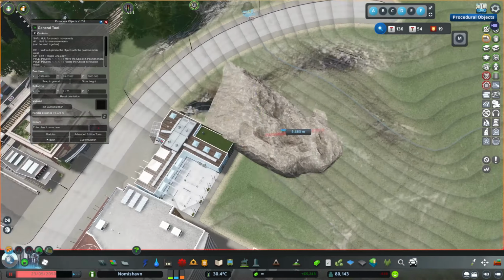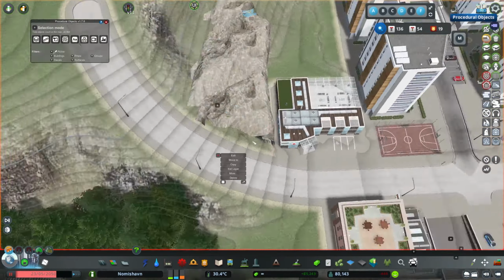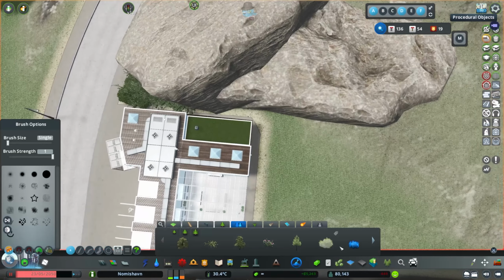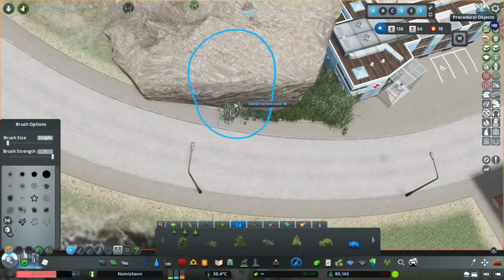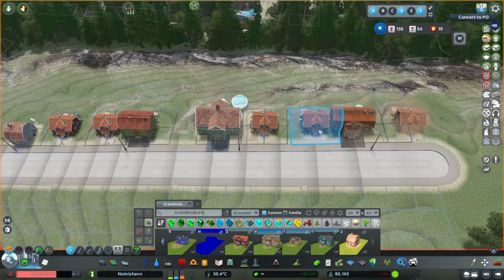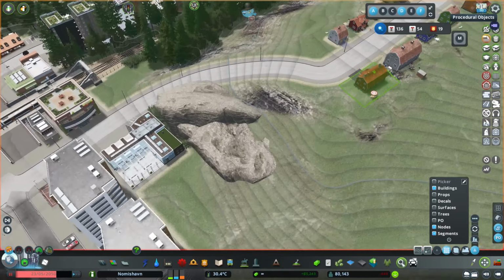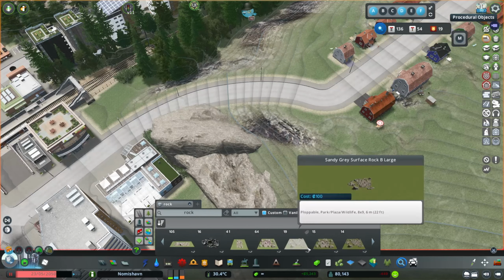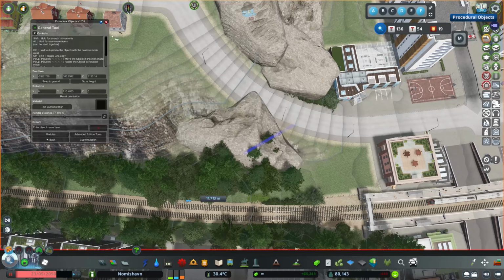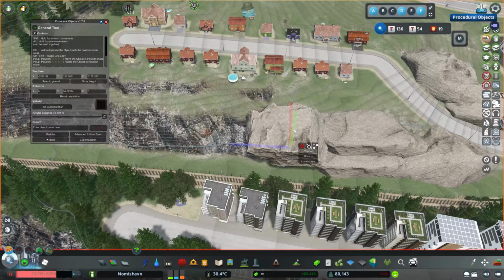When there's very janky terrain that looks ugly and can't be smoothed out, there's only one thing to do: add rocks, and then some more rocks. Rock show!